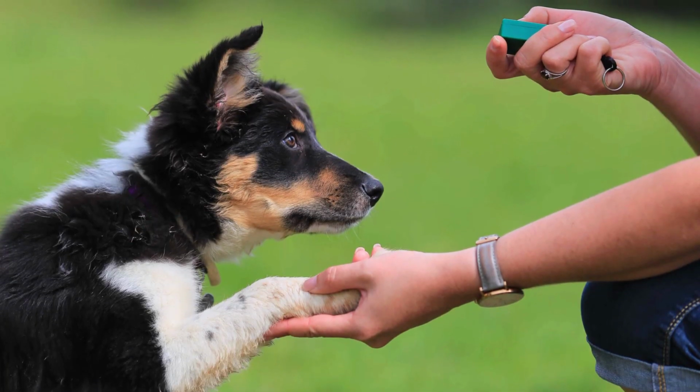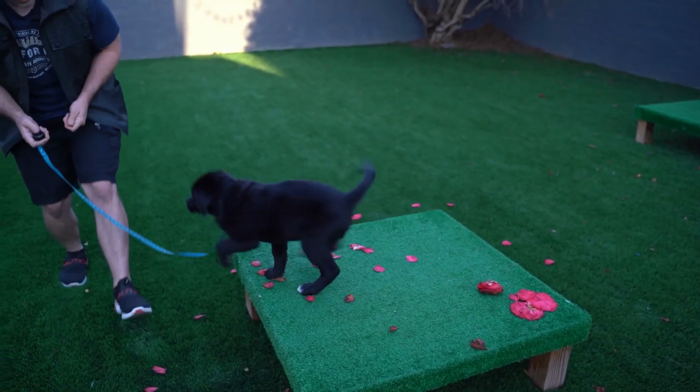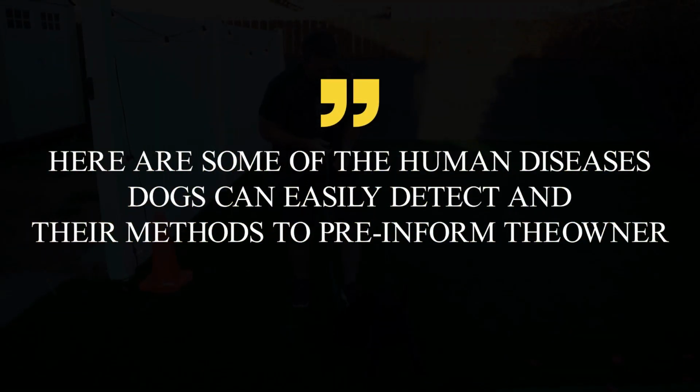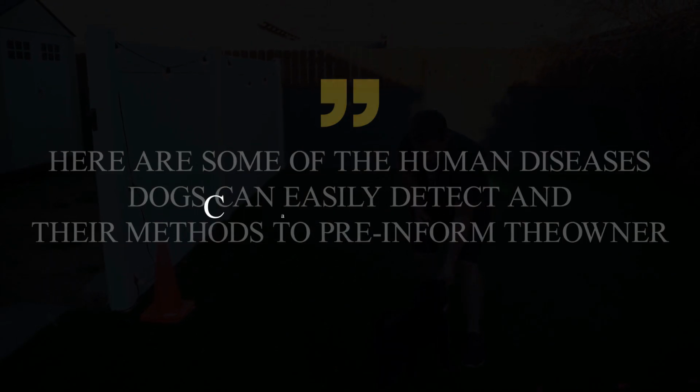Another method is through the use of clicker training, where the handler uses a clicker to mark the moment when the dog correctly identifies the scent. Here are some of the human diseases dogs can easily detect and their methods to pre-inform the owner.